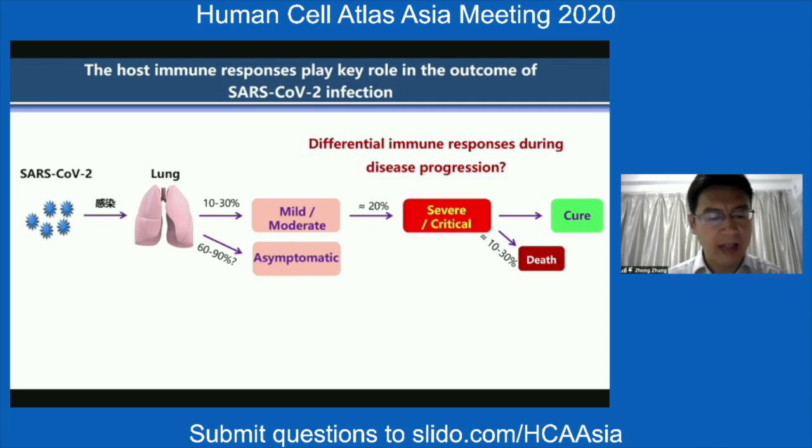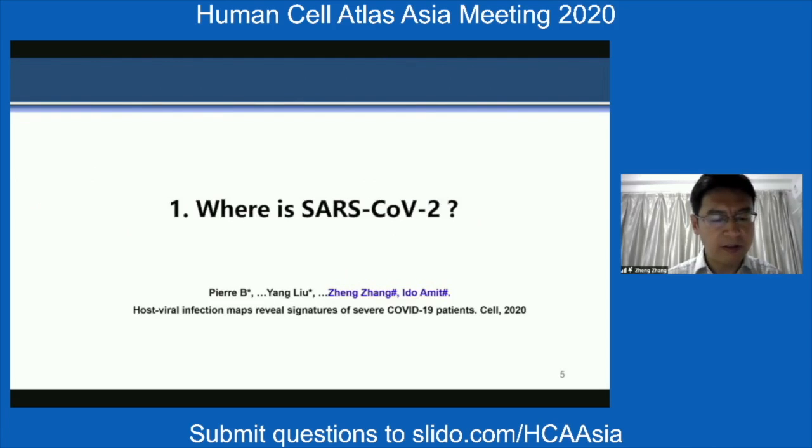As for COVID-19, most people develop an asymptomatic status, and some infections progress into the mild status. Among these mild and moderate cases, many further develop into severe, even critical status, and even death. However, we don't know what determines the various outcomes of SARS-2 infections. So my first question is, where is the SARS-2?